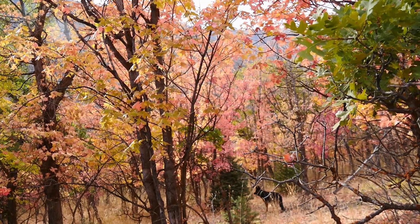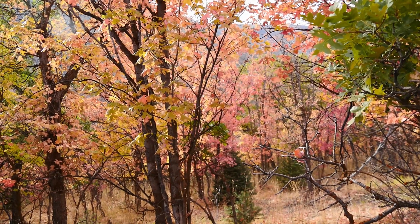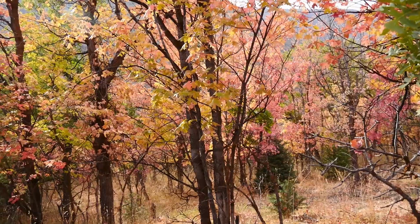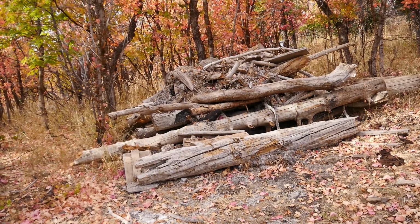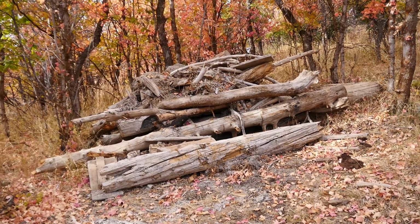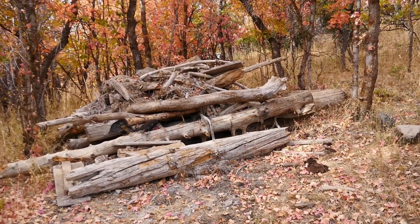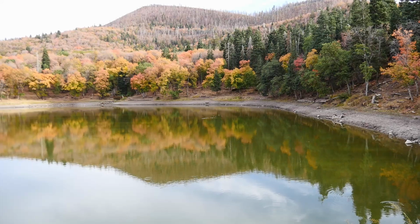Some of the beautiful colors on this fall day. Notice how the brush, the leaves are about 4.5 feet from the ground. That's because of deer eating all the low stuff. And here we've got some deadfall, clearly just cut and scraped and shoved aside by the Forest Service as they're clearing what had fallen across the roads and trails. This is clearly human. I show this just as a comparison to what I think are a good chance to be Sasquatch structures. There's some mallards there out towards the middle.